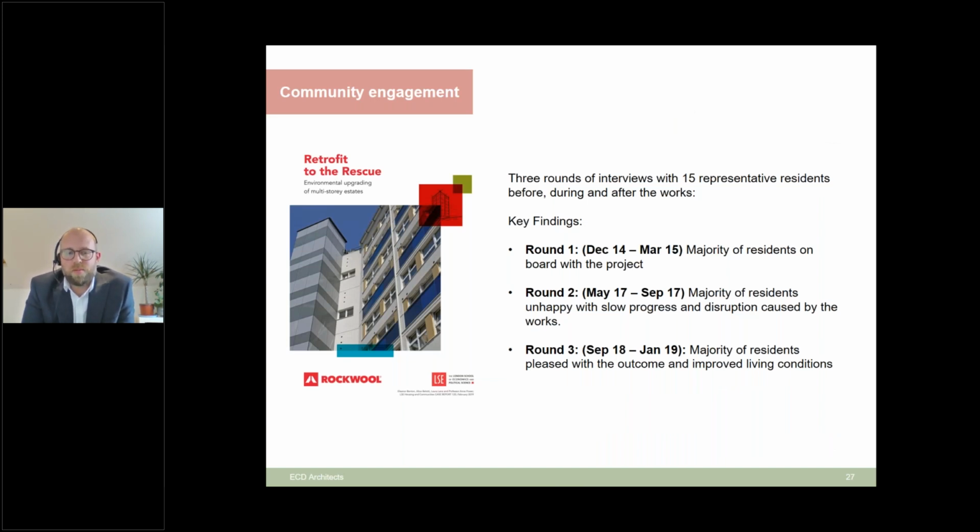The key thing with this consultation engagement was they basically identified a group of 15 residents and properties, and we managed to do in-depth interviews and consultations with the residents all the way through the project. So the first round was prior to the work starting, so we could ascertain their support for the proposals and the work we're doing. The middle one was obviously during the works on site, and the final one was post completion.